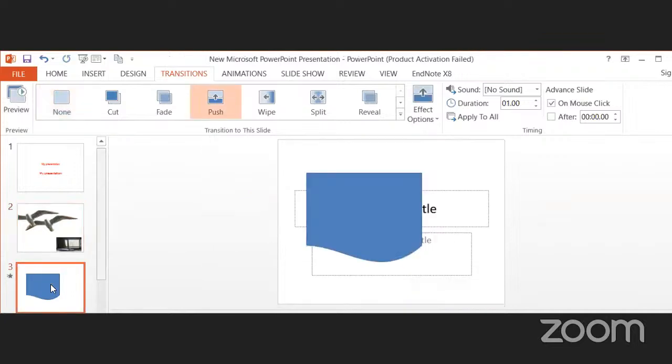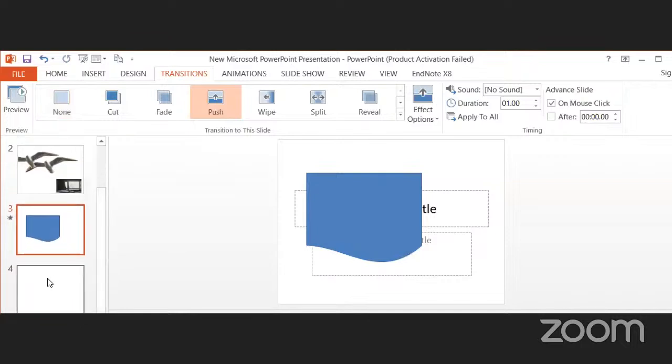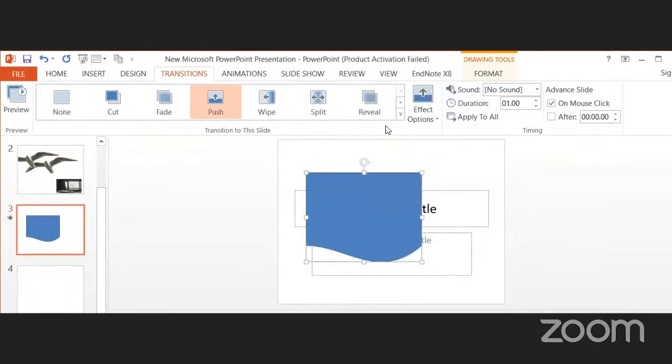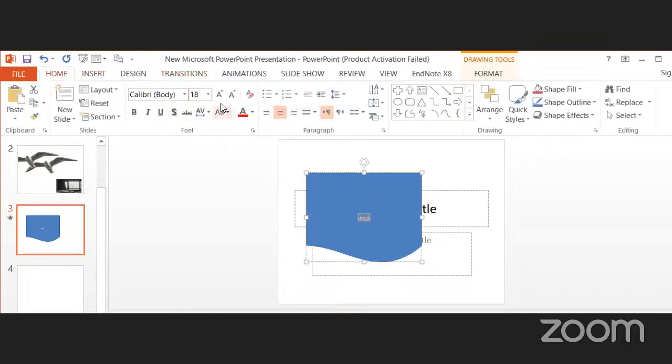Okay. The next tip is about when we want to edit or add something on the shape: right-click, then choose edit text, then write anything you want inside. You can also edit the size of the text to be larger, change the size.